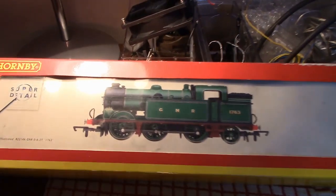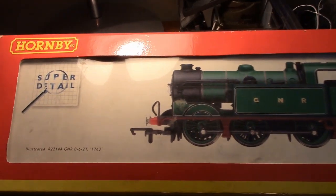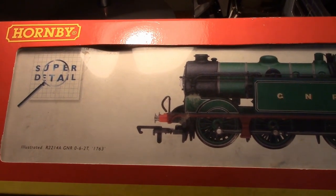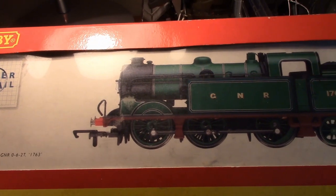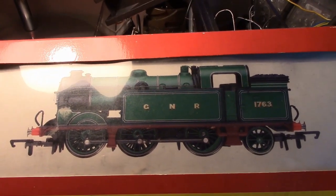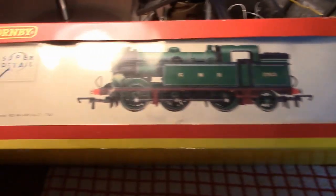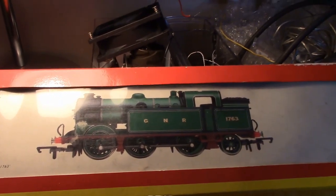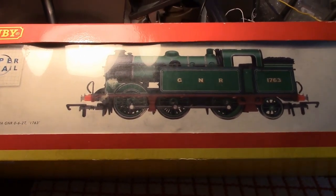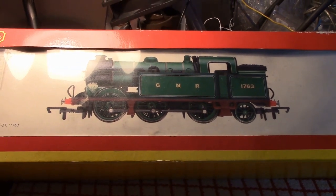I scored myself one of these. This is a Grizzly N2 made by Hornby, and this one's the super detailed Great Northern Railway livery one, and I haven't got this one, so I was well pleased about getting this on eBay for a really good deal. And when I saw the photographs of it on eBay being advertised for sale, this front display card wasn't in the box. The box was there, but this wasn't, so when I opened it up yesterday I was quite surprised to find that in there.